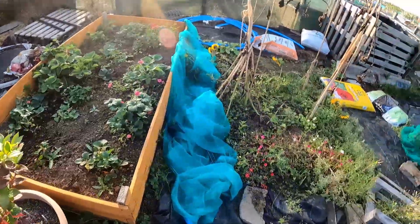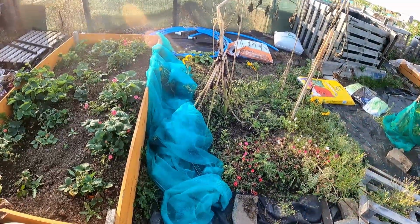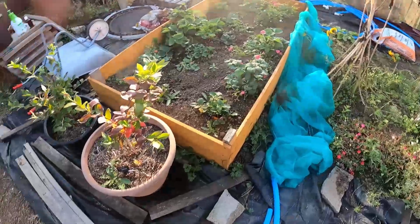And speaking of not having enough time, that was the cover that was on them to protect them from the rabbits that I've not even had time to put away. It's just been dumped at the side.